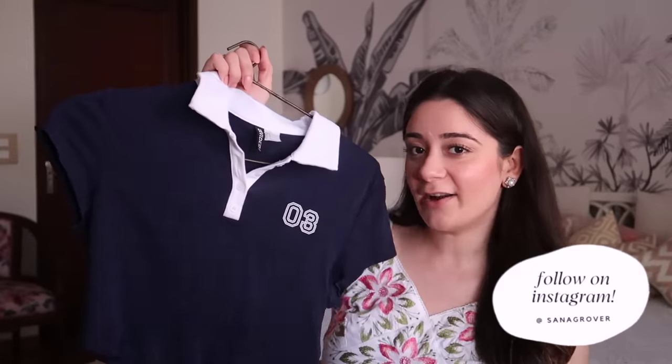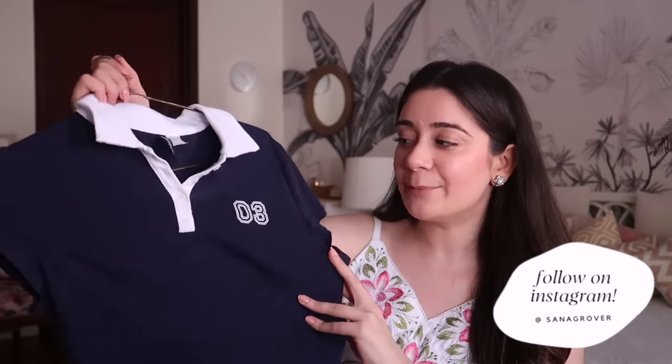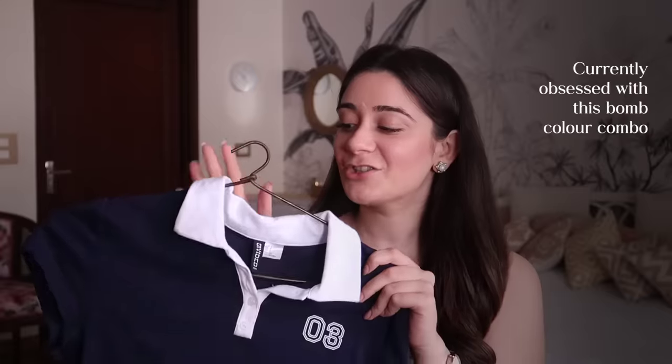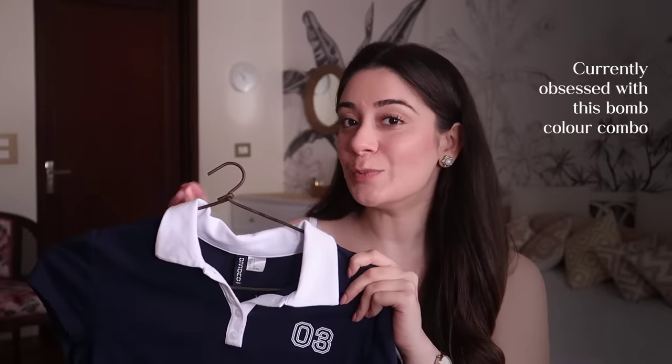This has the number 3 on it. It has 4 buttons. I like to wear this with something high-waisted. So you can wear high-waisted joggers, jeans, pants, whatever. Or you can wear this with any other kind of pants as well. But high-waist is just my personal preference. I have been loving this navy blue and white combination. I just feel that is, again, something super, super elegant. And I definitely think navy blue and white is a combination that will make you look very, very expensive, no matter what budget. It's just a color combination that looks super, super elevated.